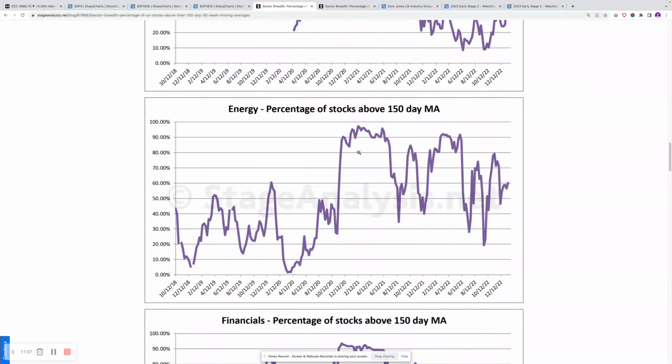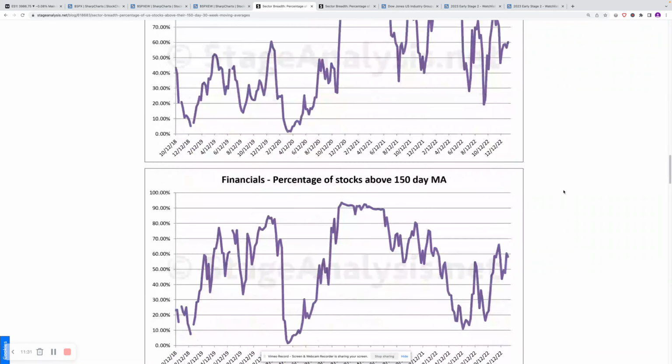So energy, on the other hand, coming off from a stage 3 type top area here. So you can see when you're above the 70% level, it's the higher risk zone. You start to come out of that. So this has been chopping around. It did make it down to the lower zone very briefly, but unlike the rest of the groups, hasn't spent any time in the lower zone particularly. So this still showing stage 3 type behavior in the middle of the zone, but obviously still quite strong at 60% or so at the moment.